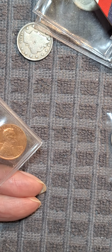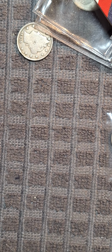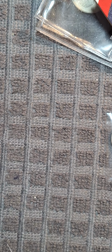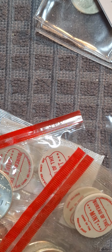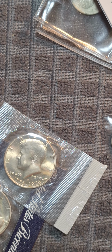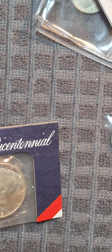Hope you are. 1972, 76D penny. B nickel, 1910. Yep. Okay, there's stacks of these. 40 percenters. And those are 76ers. That's a 76.